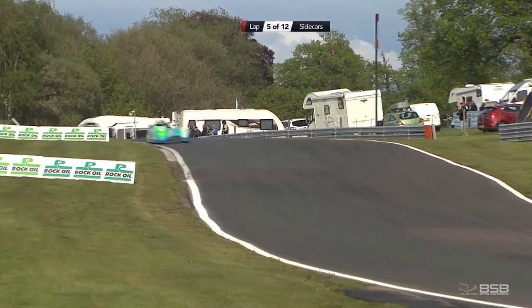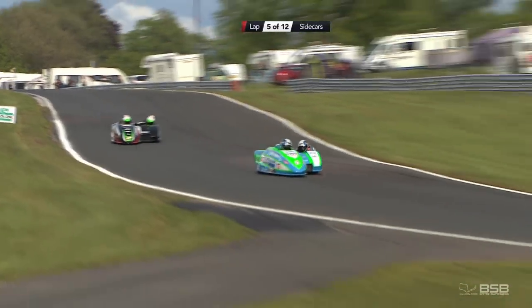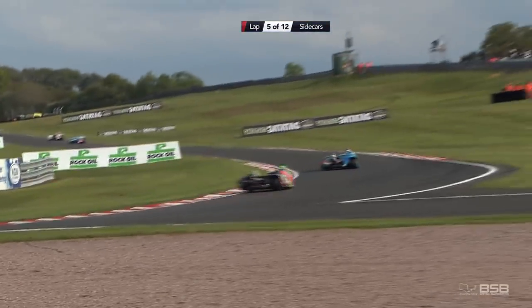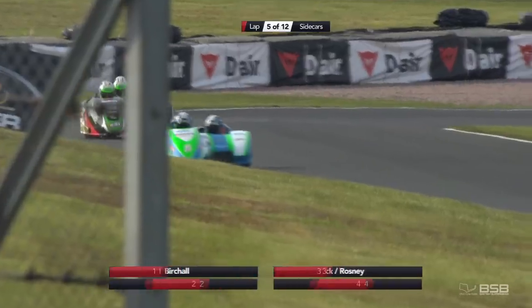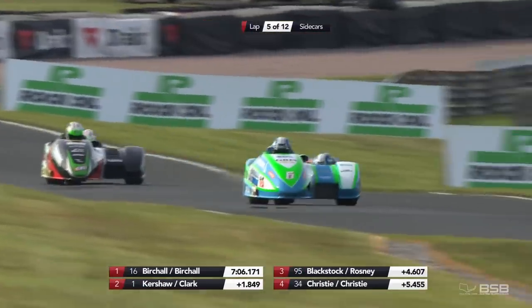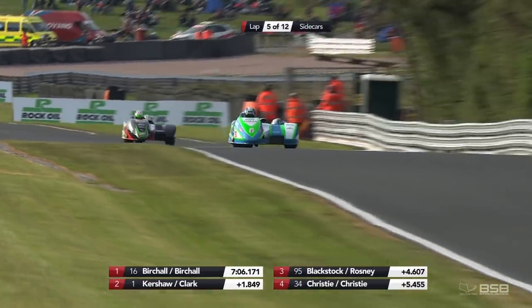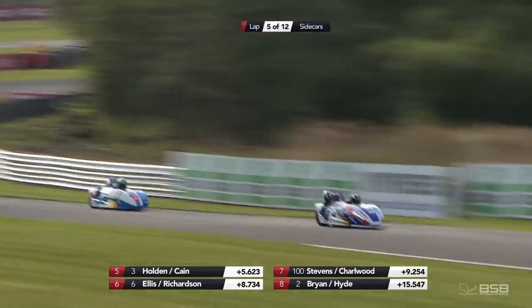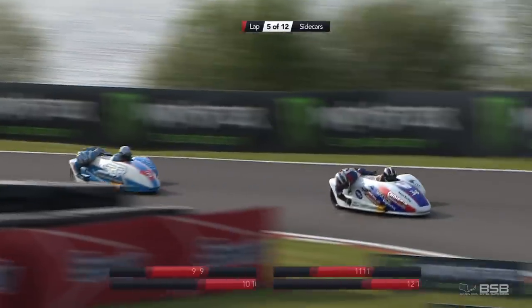At the front, it's the Birchills. They're leading by 1.8 seconds. Kershaw and Clark are second from Blackstock. Then it's the Christie brothers, Holden and Kane, complete the top five at the moment. Edison Richardson are sixth. Then it's Stevens, Brian, Biggs and Holland completing the top 10. 11th is Chris Walker. Great to see Chris back on a sidecar outfit this year.